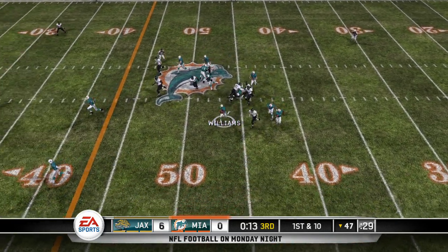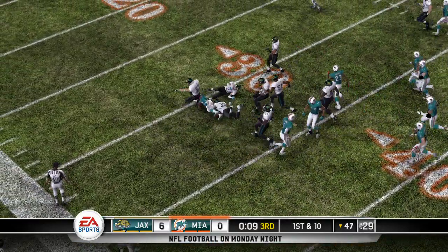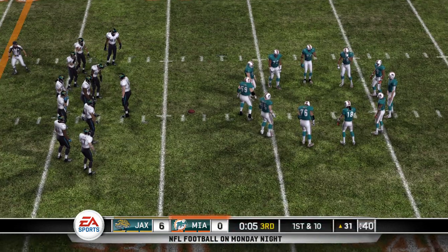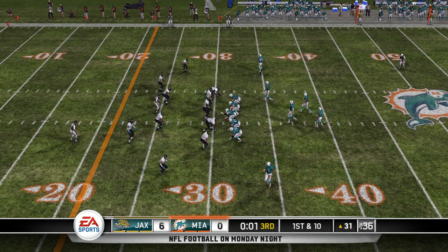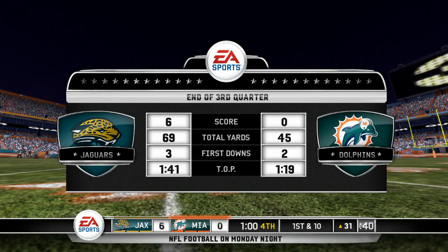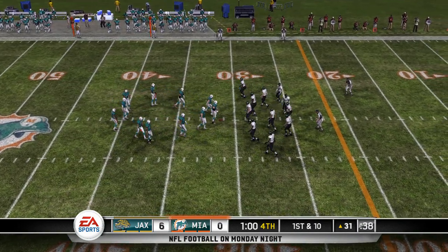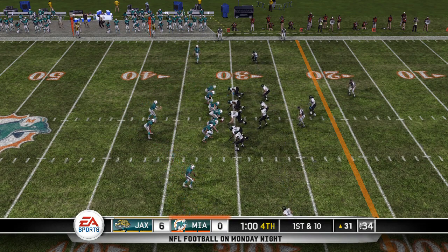They go with the option. Stiff arms, and the defender still makes the tackle. Nothing makes a defensive coordinator cringe more than seeing that kind of run, because then it sets up the play action, and there's almost no way to stop an offense if you can't stop the run and you have to deal with play action. The Dolphins need a touchdown to take the lead, and they're in great position to do just that as we begin the final quarter.